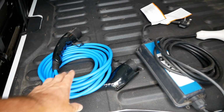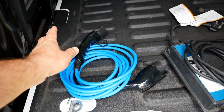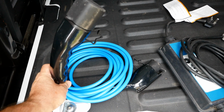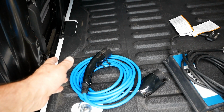And then your charging cables here, this is your type 1 to type 2 charging cable, which you would use on the AC port on the front wing that you would connect to the van here, and this end, the type 2, goes into any charging post, whether that's your home wall charging unit or a public charging post.